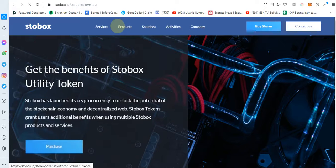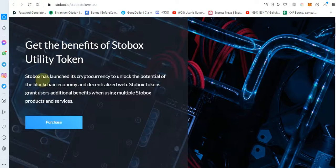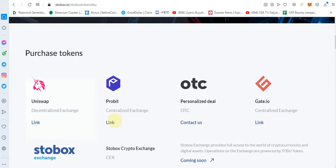Here you can check out the details of the STBU token. The STBU token is listed on different exchanges. Get the benefit of the Stobox utility token. Stobox has launched its cryptocurrency to unlock the potential of the blockchain economy and decentralized web. The Stobox token grants users additional benefits when using multiple Stobox products and services.